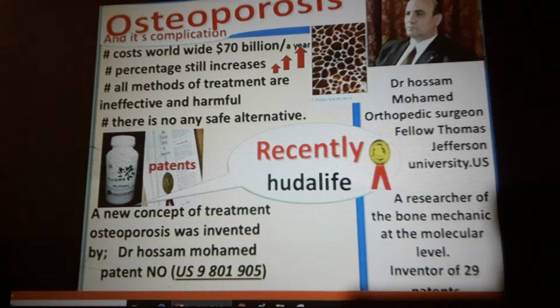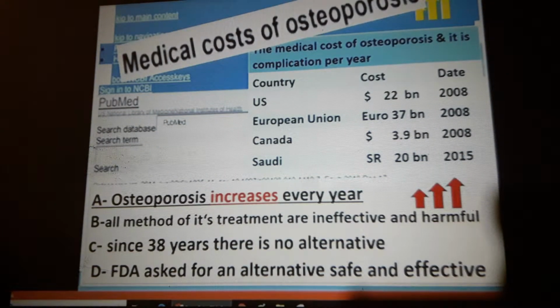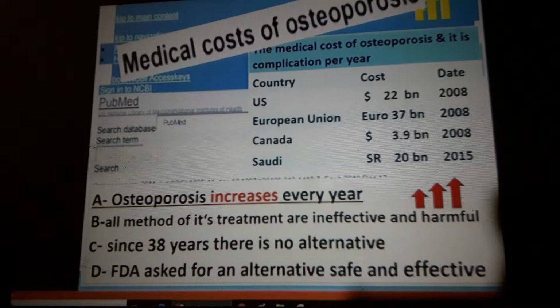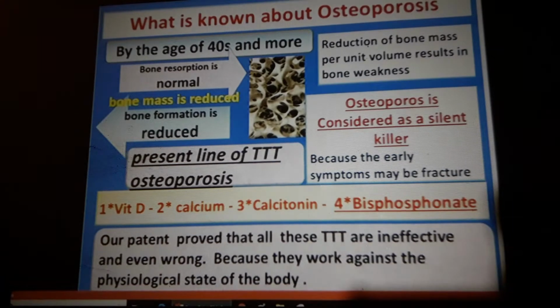Osteoporosis costs the world $70 billion per year, and it is increasing every year. And all medications, as we will see, are ineffective, even harmful. The cost of osteoporosis in the United States in 2008 was $22 billion, in the European Union it's $37 billion, in Canada $39 billion, and in Saudi Arabia 20 billion Saudi riyal in 2015. And osteoporosis, as we said, is increasing every year.